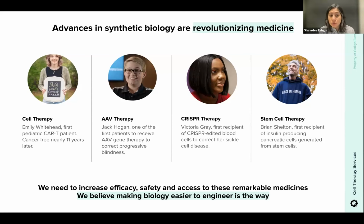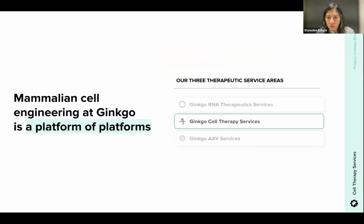And so that includes increasing the efficacy. As we all know, these kinds of products don't work in all situations for all types of disease. It also means how to make these more safe, and importantly, how to increase access to what are actually very expensive advanced medicines. Our mission here at Ginkgo is to make biology easier to engineer, and we feel that the kind of systematic high throughput experimentation that we do will be able to deliver more of these products to patients. And so that's a little bit about the overall motivation of our mammalian foundry here.